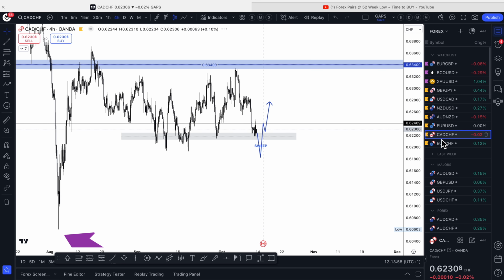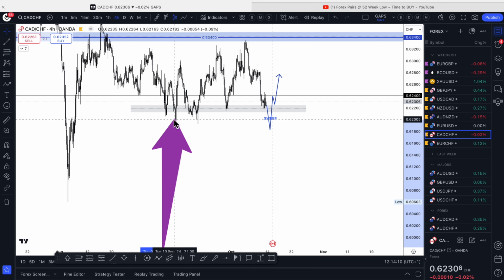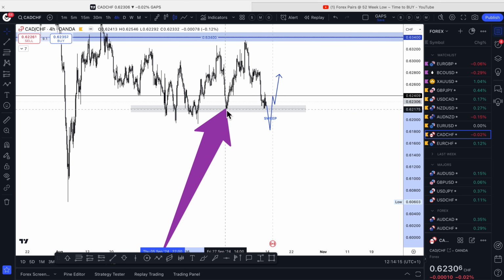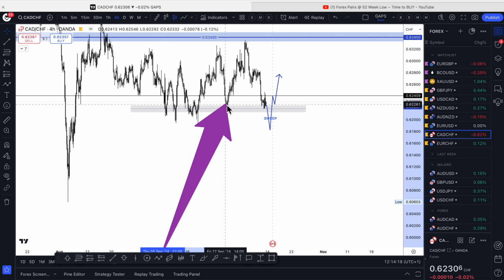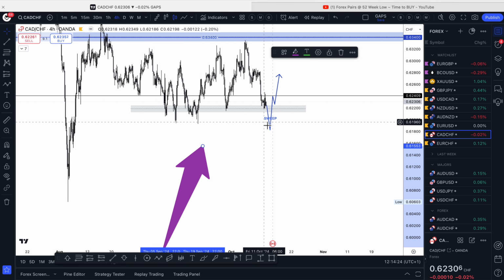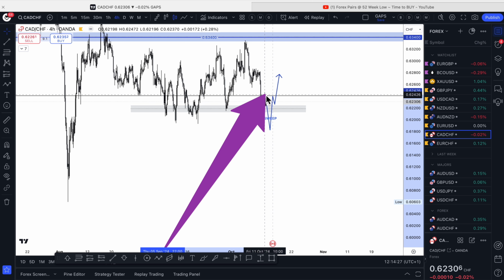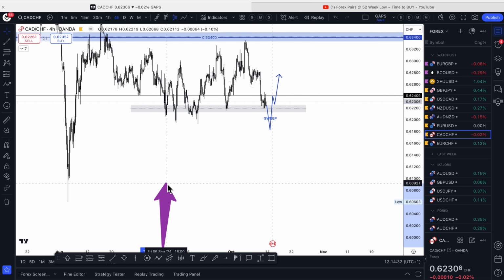Next one is CADCHF. So this is a really nice setup here that we've seen time and time again. You can see this support zone. You can see that every time, this swept this, this swept this, and it's creating support here. It's creating support here. Whenever you see this, the more supports there are, the higher the likelihood that the market's going to come down and sweep just these zones here before moving back up.